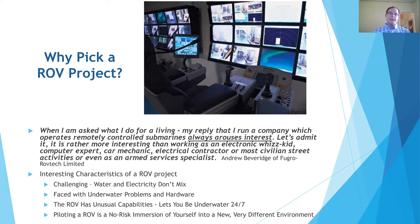There are several interesting characteristics of an ROV project. It's challenging. Water and electricity don't mix. Students are faced with underwater problems and hardware that they're not familiar with. The ROV has unusual capabilities. It lets you be underwater 24/7. Piloting an ROV is a no-risk immersion of yourself in a new and very different environment.